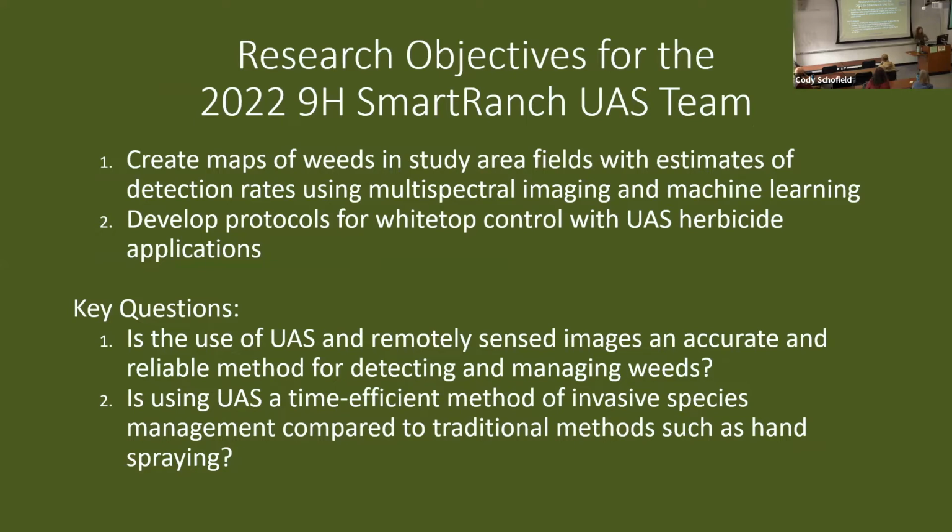But our questions for both of these is, is this an accurate and reliable way to do it? And is it efficient? Would doing this mapping, scouting for whitetop be as time efficient and also as accurate as scouting these fields on horseback or early in the season before the water's on? And would it be efficient to do the application of herbicide in this case, and insecticide in the case of mosquitoes, with a UAS rather than doing it with an applicator?